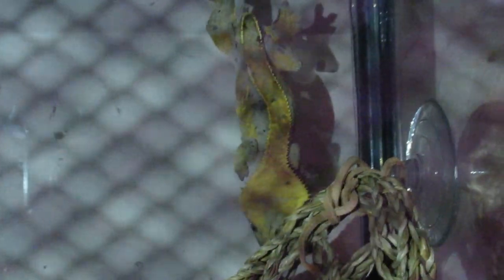Let's see if this is going to do it right. Here we have Lola. She is a Halloween pinstripe Dalmatian creation that I got from Tiki's Geckos about a month and a half back. She's a little spitfire. I'm not going to bother her because it's still kind of daytime. But yeah, I just tried to use the space as best as possible.